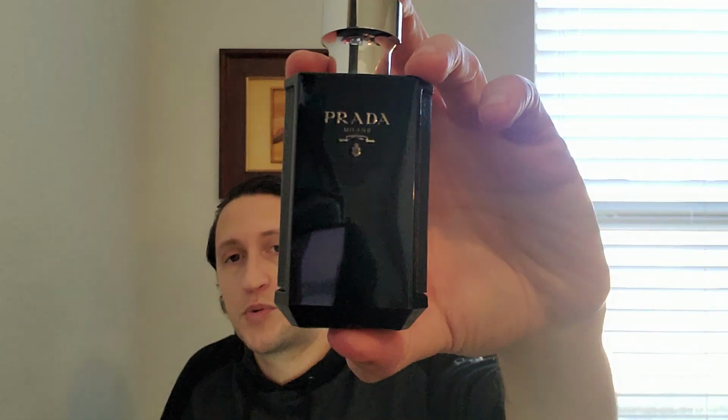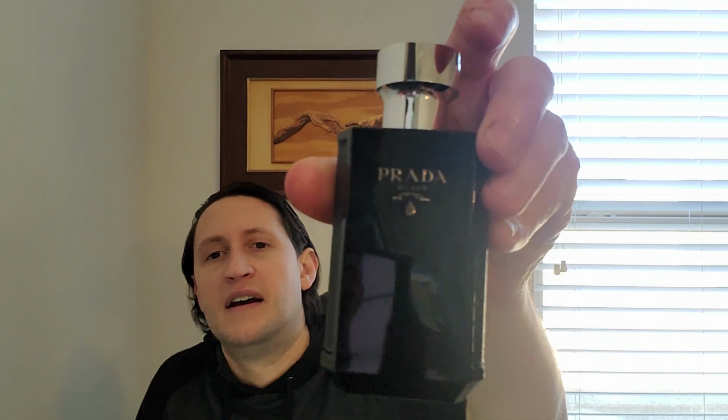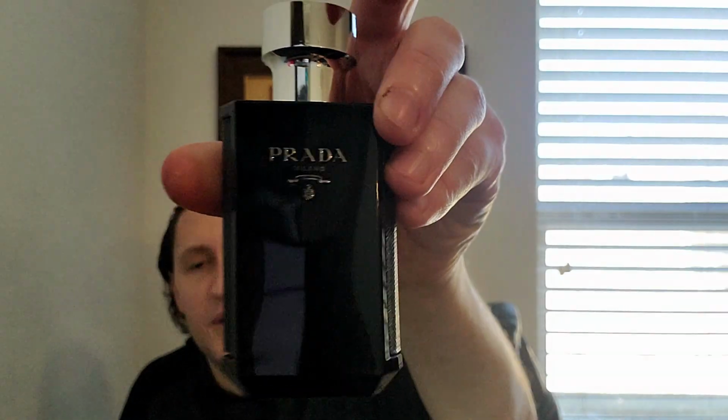If you like soapy, clean fragrances, but you want to add a little bit of oomph to it, if you want to wear a heavier iris fragrance to work, this one would be perfect, because it takes that Prada L'Homme DNA. Some people say it projects big. I don't get all this huge projection like people talk about. This just kind of sits on the skin. And it sits a little closer than I would actually like, I would think.